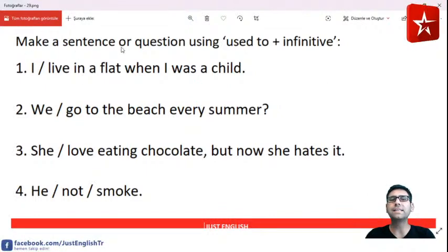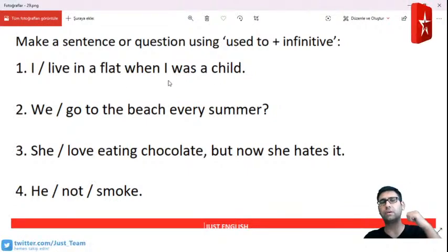Okay. Make a sentence or question using used to plus infinitive. So here the infinitives: live, go, love, and smoke for the first 4 questions. Okay, so we need to make a positive statement, negative statement, or question sentence. All right, and these are the first 4 questions. Let's make the first one. I live in a flat when I was a child. When I was a child, that's past, right? Okay.